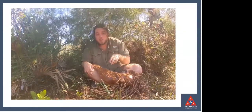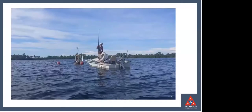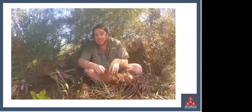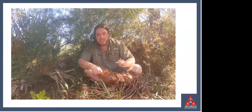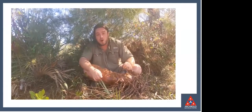We have a lake at Archbold called Lake Annie. It's pretty deep, about 70 feet deep, and we've actually taken cores from the bottom, scooped up the muck at the bottom, and we have found saw palmetto pollen that is 37,000 years old down at the bottom of our lake. Pretty amazing. So this species, not only does it live for a very long time, but it has been here at Archbold for a long time.